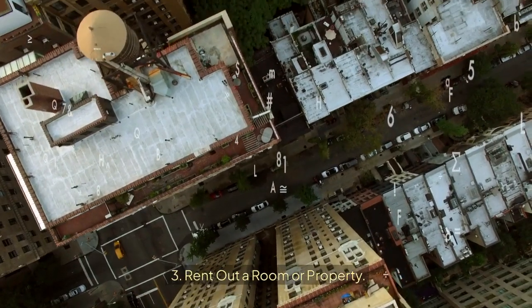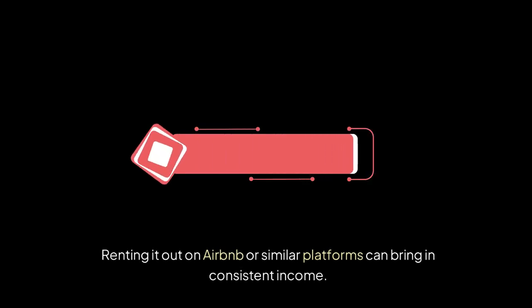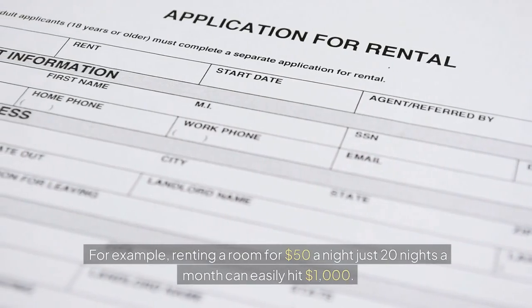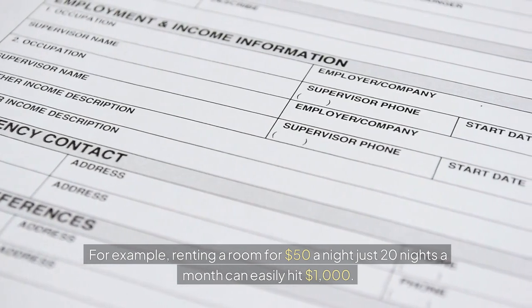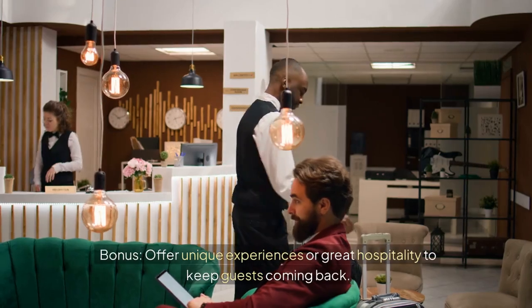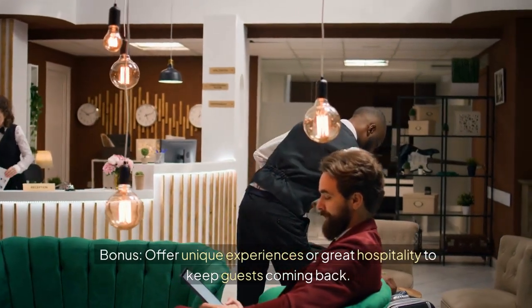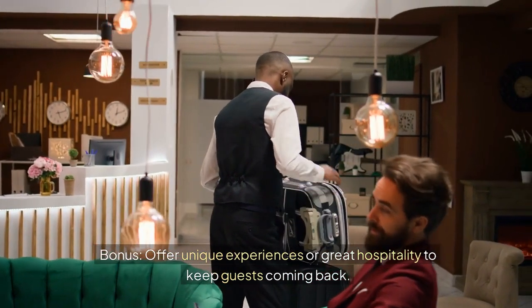3. Rent out a room or property. Have a spare room or property? Renting it out on Airbnb or similar platforms can bring in consistent income. For example, renting a room for $50 a night just 20 nights a month can easily hit $1,000. Bonus: offer unique experiences or great hospitality to keep guests coming back.